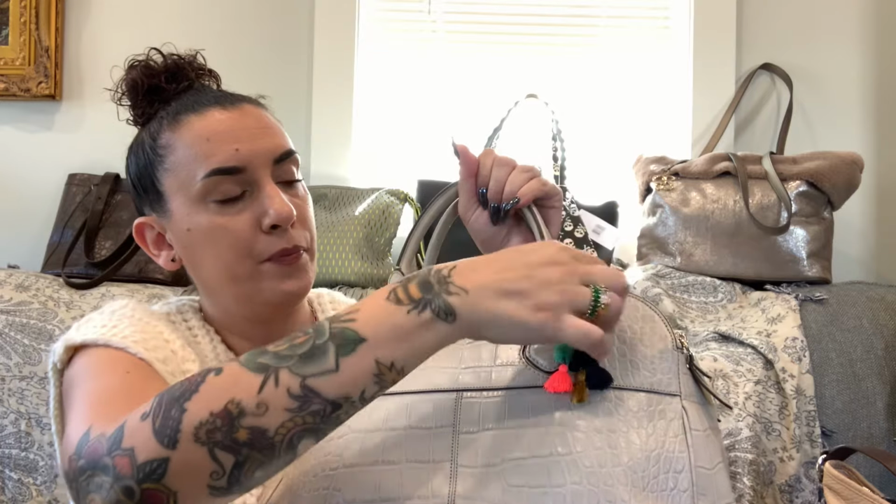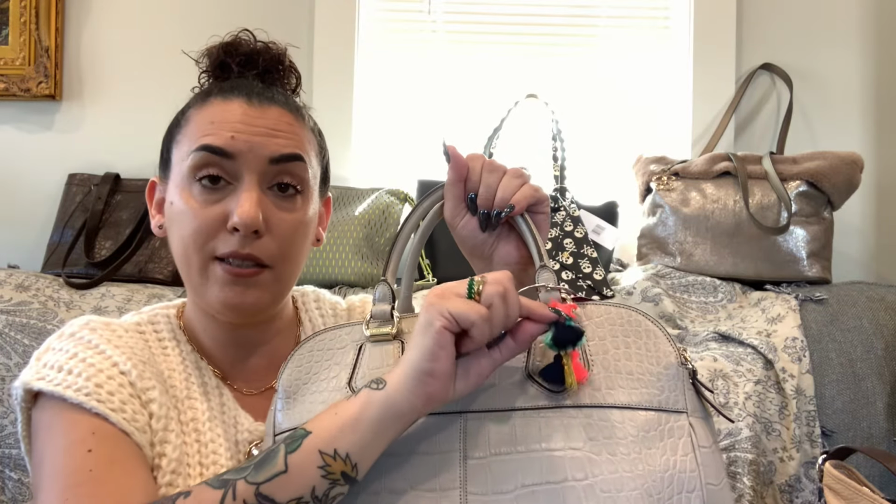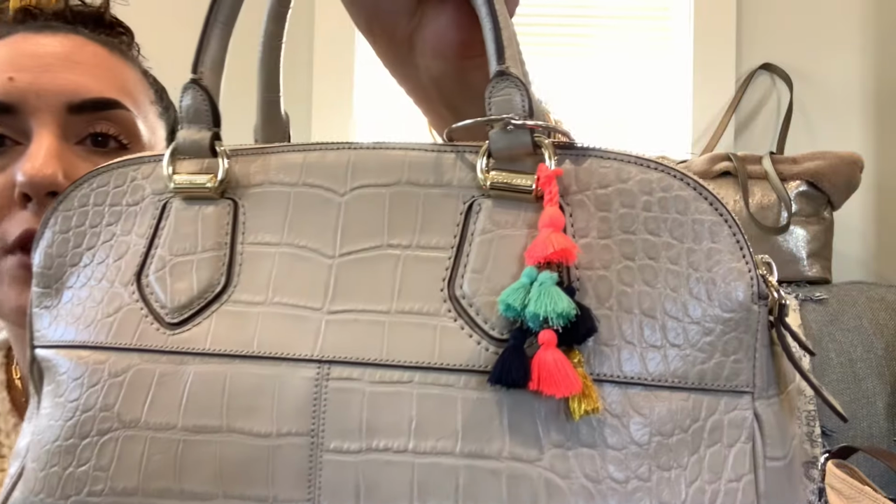Next up, I have two Cole Haan. The first one is number 10, which is a handbag. Now, I don't know if this is original to the bag or if somebody added it. I'm going to leave it. You can decide if you want to keep it on or not. It's just like a multicolor tassel.